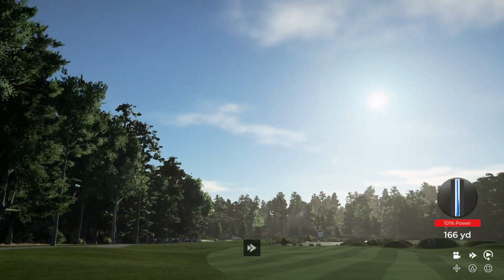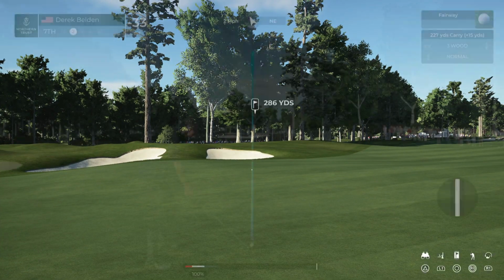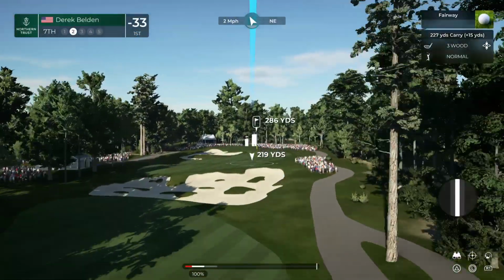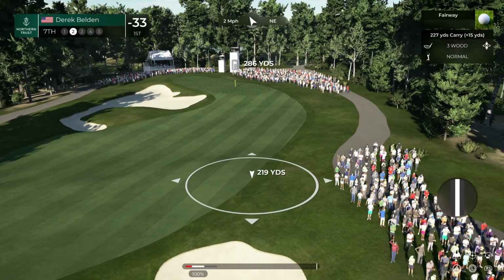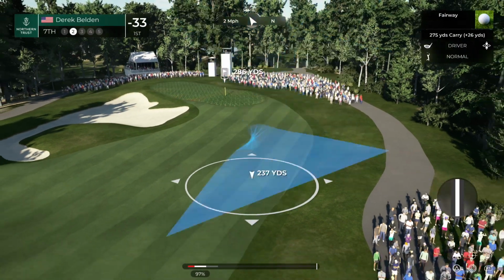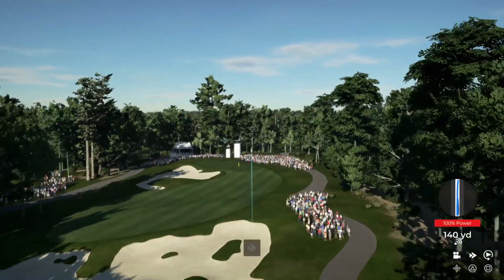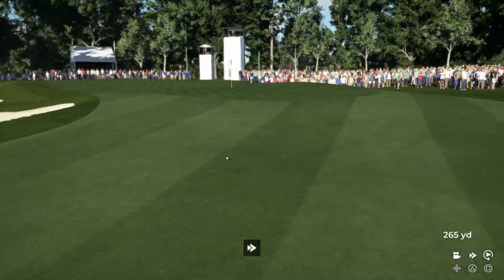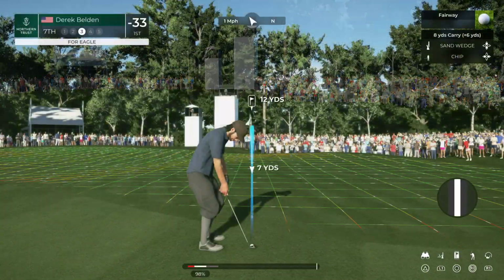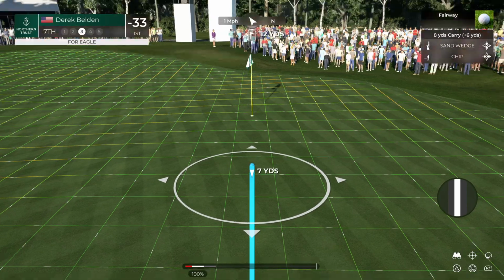That was absolutely murdered. Second shot here on the 7th. The interesting choice of the driver here. Oh, that was pure. And here we are with the 3rd shot.